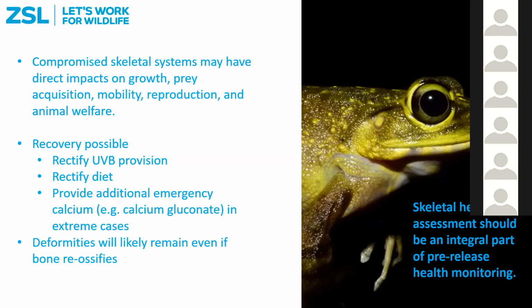And when we start talking about translocation programs and using amphibians in conservation breeding programs for translocation purposes, I don't think we just need to be thinking about infectious disease to ensure that these animals are healthy and okay for release. We need to be thinking about skeletal health as well. So I believe that this kind of assessment is an integral part of pre-release health monitoring.